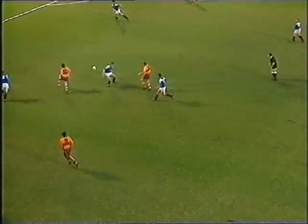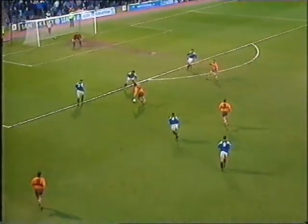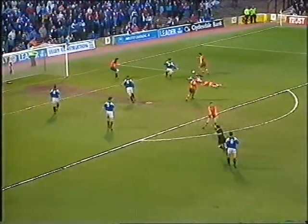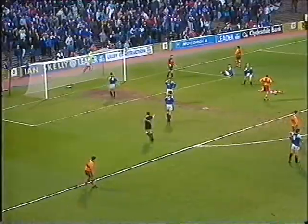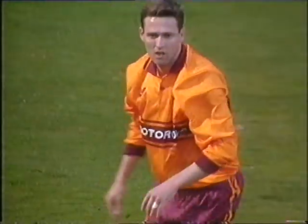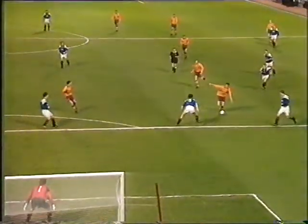That's Coyne for Motherwell. Nice little pass again to O'Donnell. Still it's O'Donnell trying to carve the opening here. And that's a penalty kick. Trevor Stephen fouling Paul Lambert to the ground, and the referee had no hesitation in pointing to the spot. Trevor Stephen the culprit here.